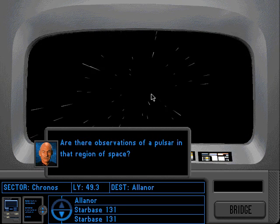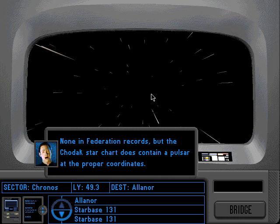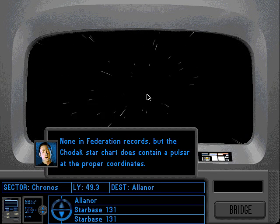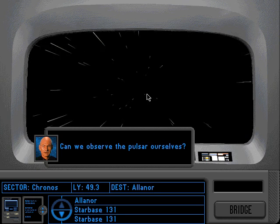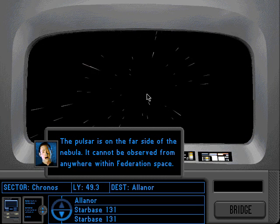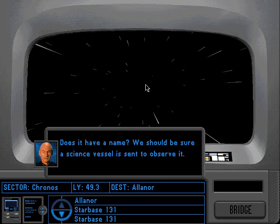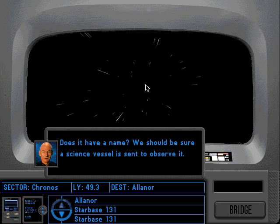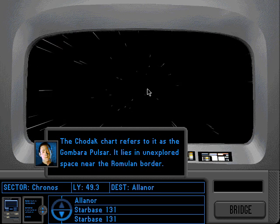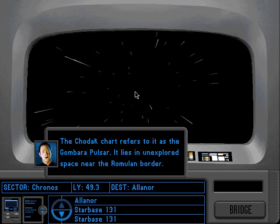Are there observations of a pulsar in that region of space? None in Federation records, but the Chodak star chart does contain a pulsar at the proper coordinates. Can we observe the pulsar ourselves? The pulsar is on the far side of the nebula. It cannot be observed from anywhere within Federation space. Does it have a name? We should be sure a science vessel is sent to observe it. The Chodak chart refers to it as the Gambara Pulsar. It lies in unexplored space near the Romulan border.